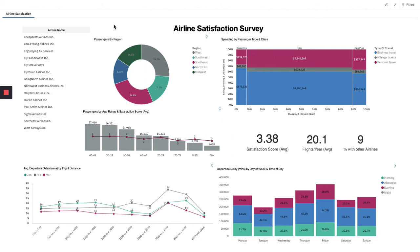In addition, to improve quality of service, I would focus on departure delays, especially on Fridays in the afternoons and in the southeast region, which has the most departure delays. But that's to be expected because they have the most passengers, including the passengers who are 80 and above, which definitely bring that overall satisfaction score down.